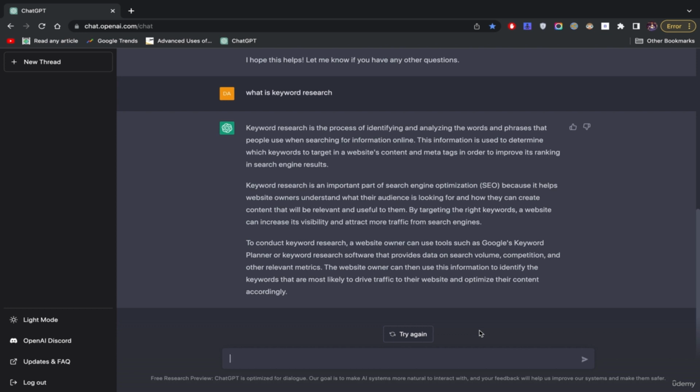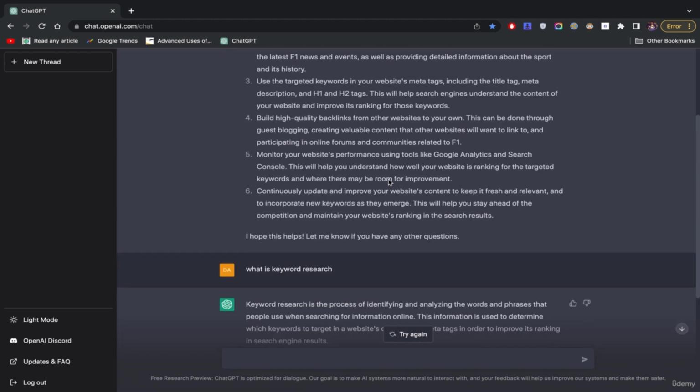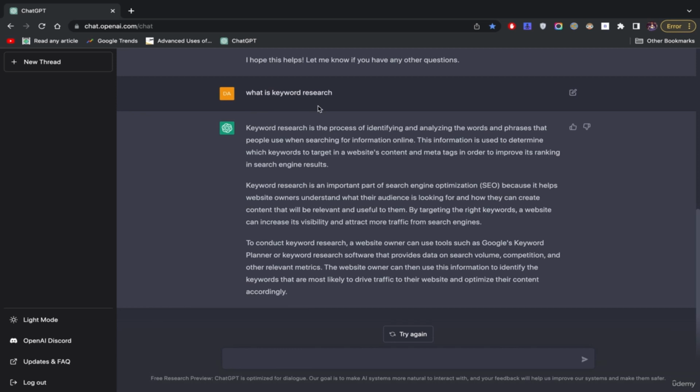So if you don't know, again, what a specific word means, how would I do this, how would I do that, just ask. This is the smartest person in the world at your fingertips. So even smarter than Google. Keyword research is the process of identifying, so on and so forth. This information is used to determine which keywords to target in website content, meta tags. So, like I say, if you don't know what any of this means, ask. Just ask. It will have the answers for you. I can't emphasize that enough.